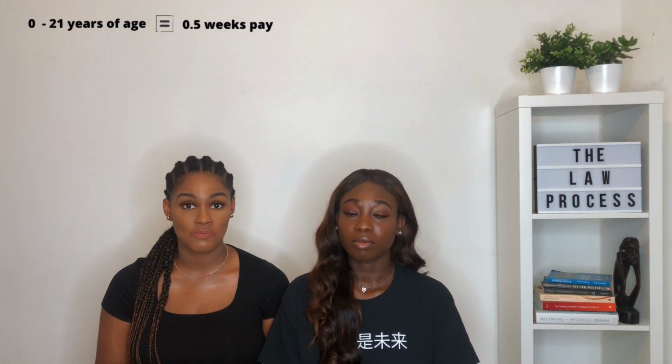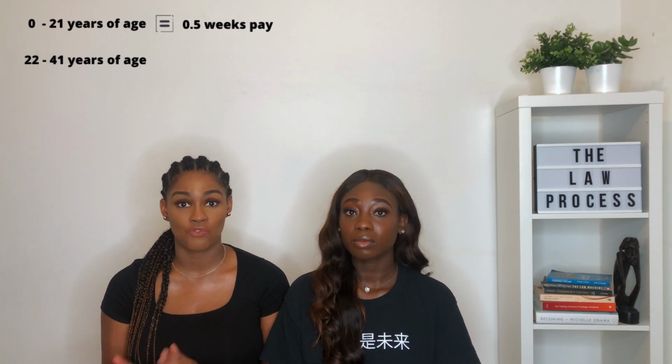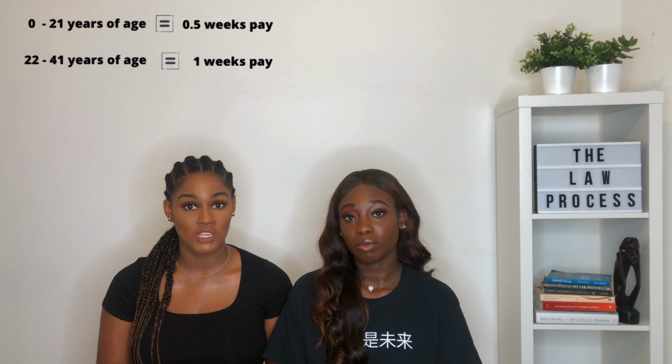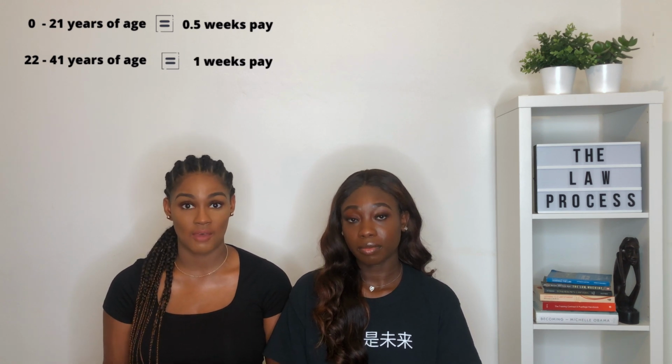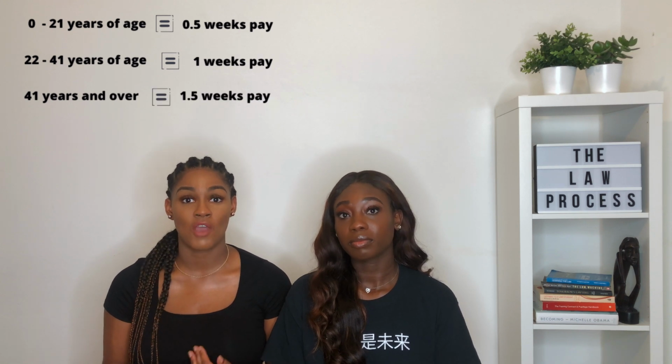£538. Based on your age, if you're under 22, you'll get half a week's pay for every full year you've been there. If you're between 22 and 41, you'll get a full week's pay for every full year that you've been there. And if you're 41 and over, you'll get 1.5 weeks' pay for every full year that you've been there.